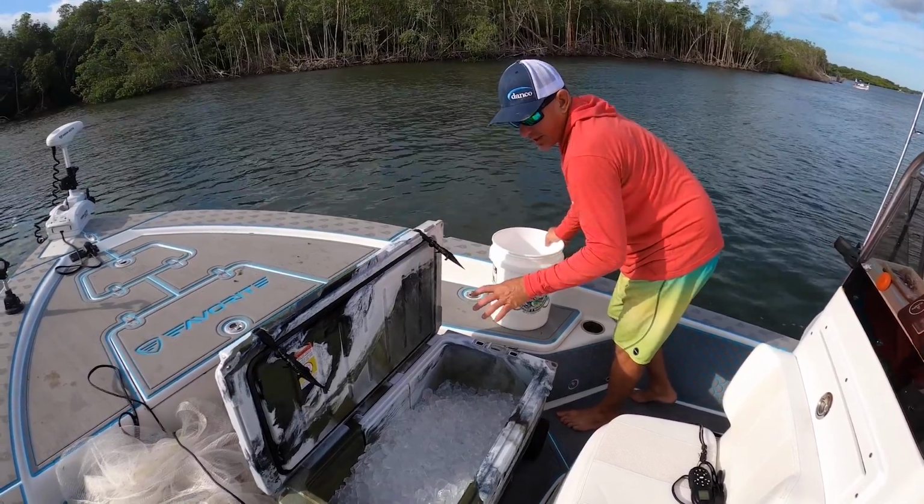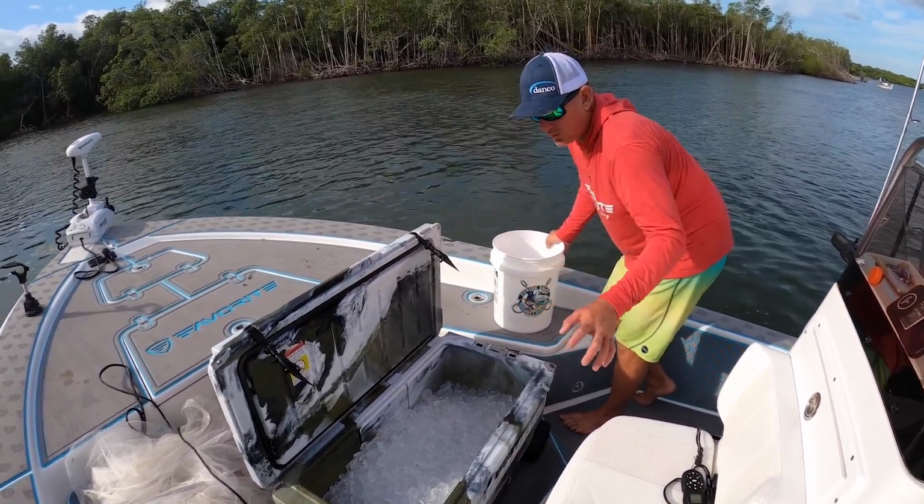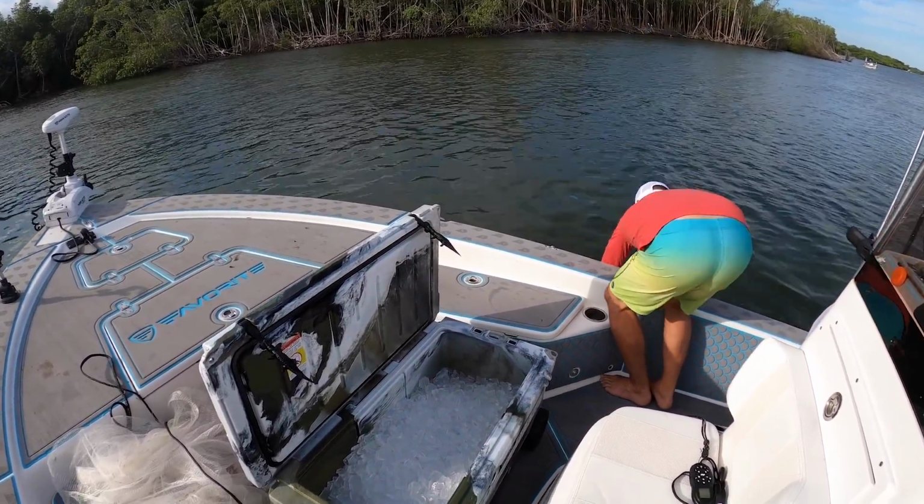So one of the most important things when you plan on freezing bait is as soon as you catch them, put them in a good salt brine.